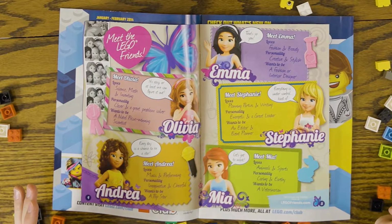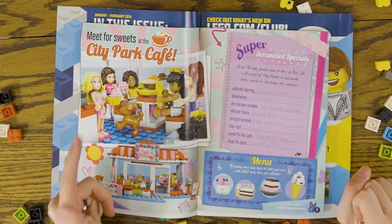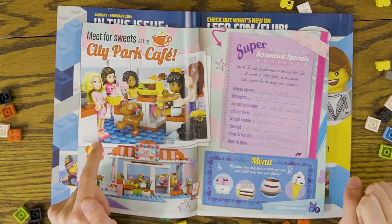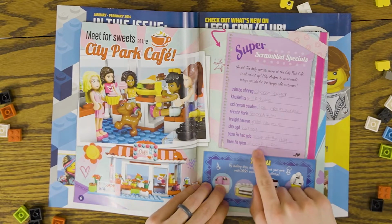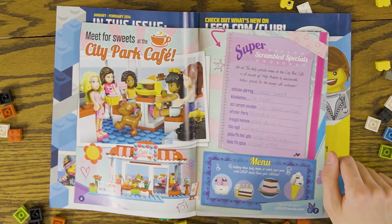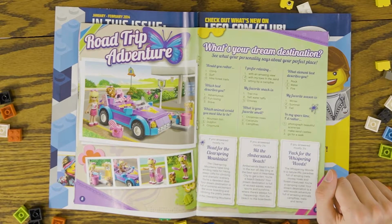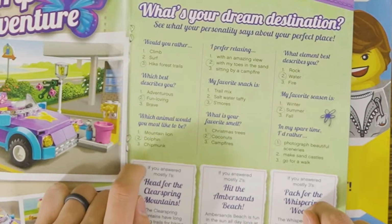Let's just be realistic. So this was definitely my sister's magazine because this is not my handwriting. This is much too nice. So we can see some of the things that she filled out in here. But they have some little activities in here, which is kind of cool. Good job, sister. She unscrambled all of the scrambles. I think she did a perfect job. Great job. But I like this little cafe set. That's a cool set. And a road trip adventure. What's your dream destination? So it looks like my sister chose number 2 as her dream destination.